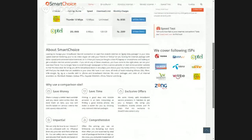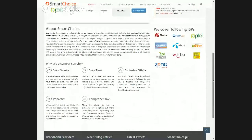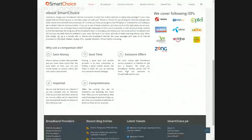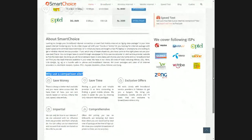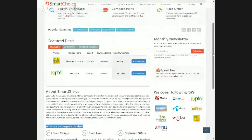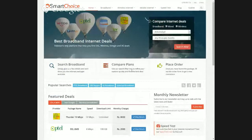This is actually fairly well laid out, like I said, pretty informative. There's plenty of copy here in case I have any questions. Why use the comparison site? Okay, so clearing doubt. Let me see if these things are clickable. Okay, so they're not.